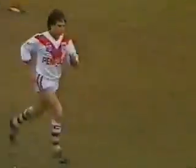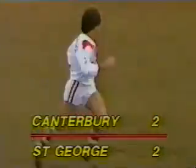Guerin keeps it low, but the flags are high. Canterbury-Bankstown and St George. 2 points all. This is the NEC big game.